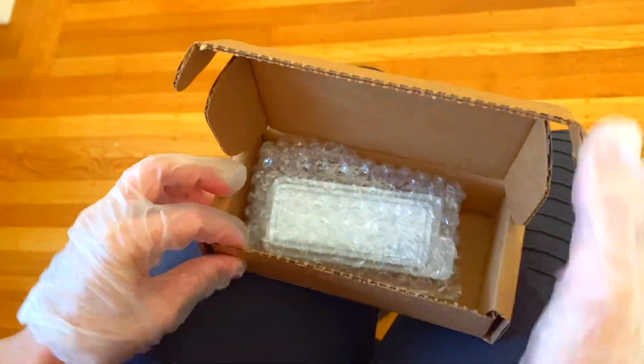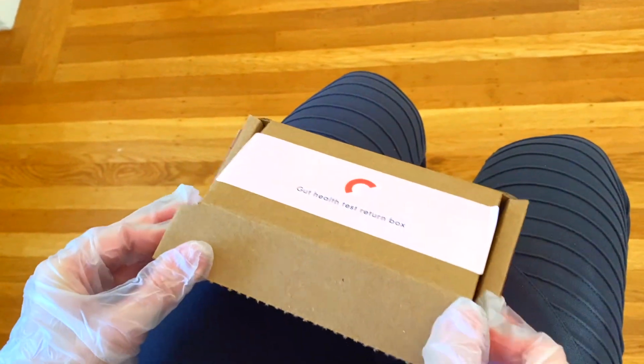My task on day 2 is the gut health test. The instructions say I need to put a scoop of poop in this tube, then mail it back to the lab in a prepaid return box. And here is a close-up look at my poop sample.